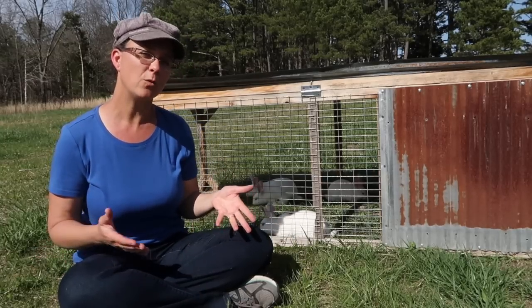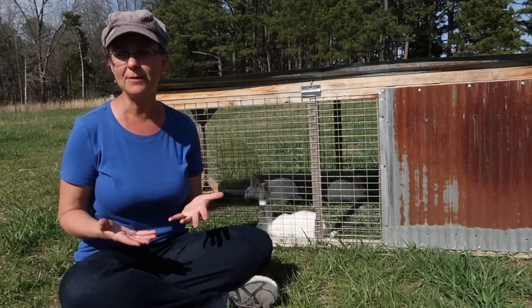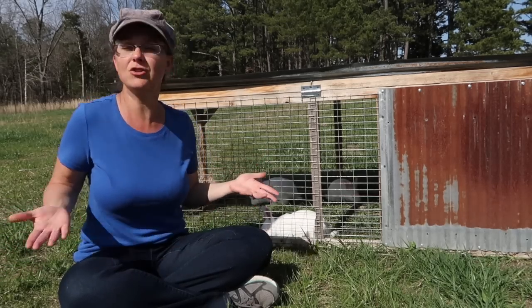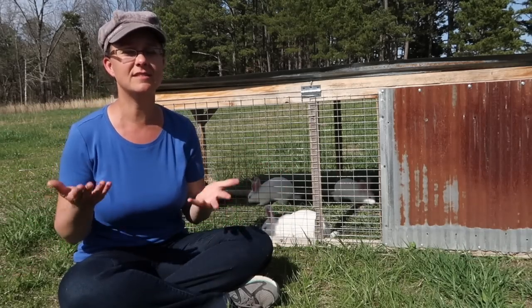On our homestead, we actually raise crossbreeds of New Zealand rabbits and Californian rabbits. We really love those. To be honest, we just never tried any others. We have been really happy with what we're raising, and so have stuck with that.